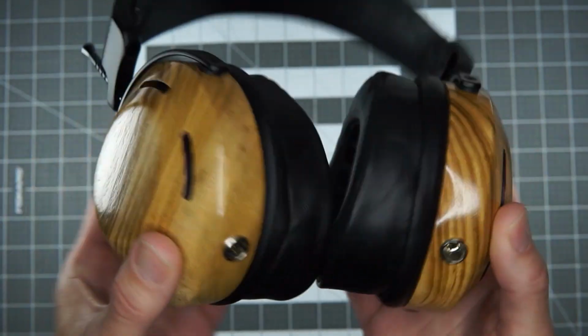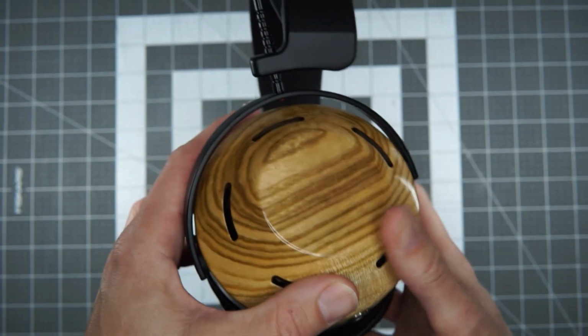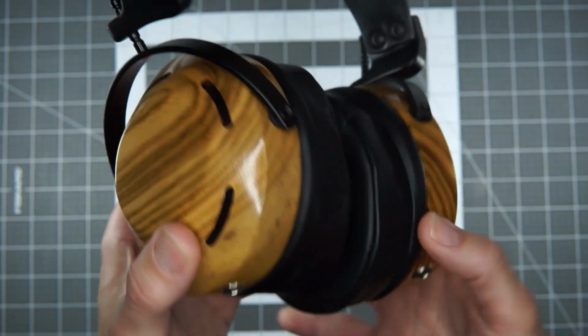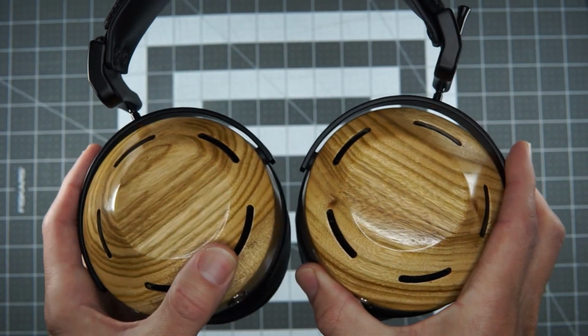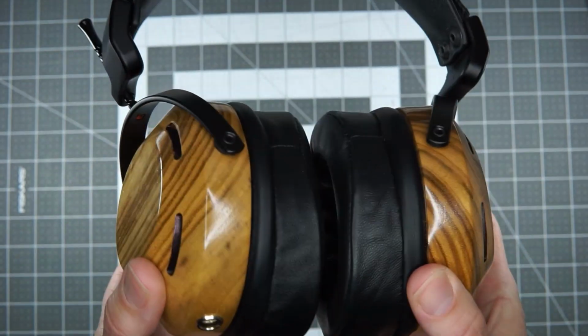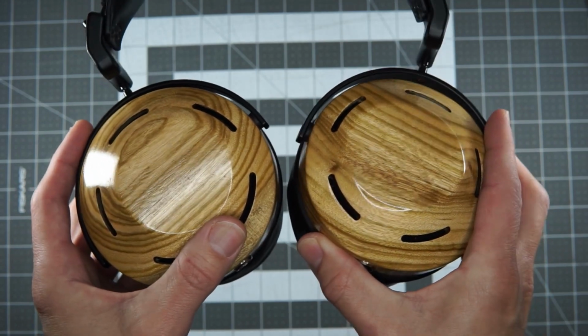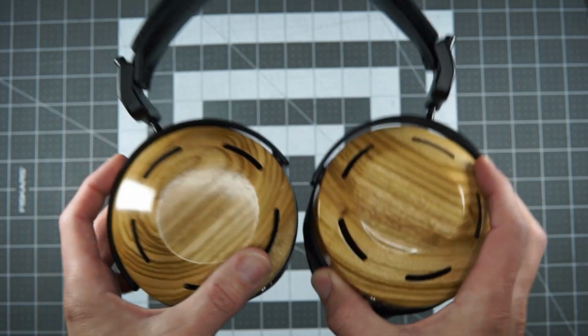ZMF sort of has an open back closed back version of each of their headphones, and so this, I guess, sits sort of at the lower end of the price structure, although just barely differentiated, I think, from the Icon. It's really more of a flavor preference than a cost at that point.